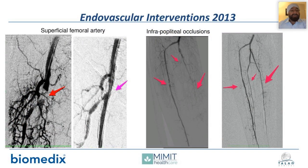We looked at him and realized he had occlusive disease. That's his SFA that we've opened up, and you can see the flow going through. Infrapopliteal, the anterior tibial artery has occlusive disease. You can't see the peroneal at all, or the posterior tibial. The posterior angiosome is what supplies blood flow to the heel, where you saw the wound. This is after we've opened it.